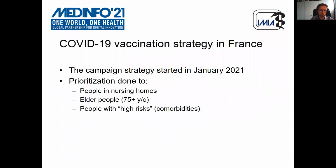So I will not present you the general background and context about the COVID-19, but only the context of the vaccination strategy held in France. So it began in early 2021, and the prioritization was done to people in nursing homes to start with, and then for elder people, and then in mid-February and March, people with high risks of developing severe forms of COVID-19 were targeted to be vaccinated. So people with comorbidities.